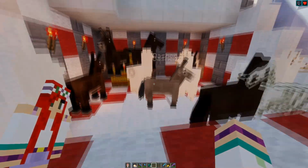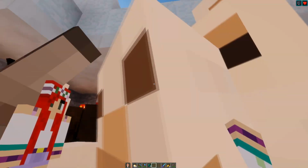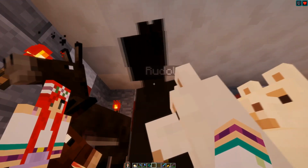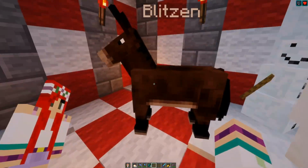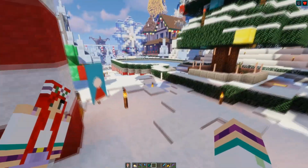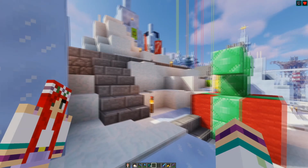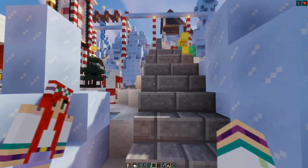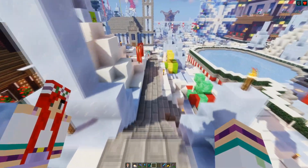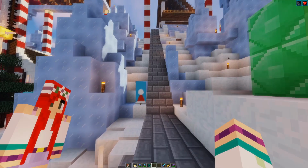Again, there's our animals. Got Dasher. Comet. Rudolph. Blitzen. Those are attractive sounds from the llamas. So, I think Leo was the one that built all the infrastructure around here. Could be wrong. Apologies if someone else built it. There's a lot of stairways around the place.